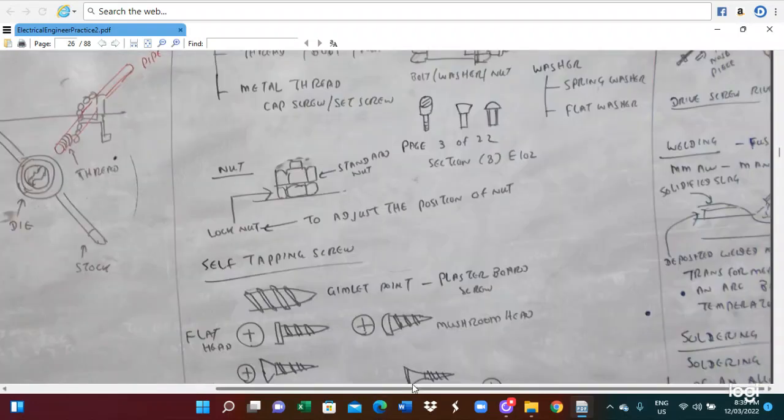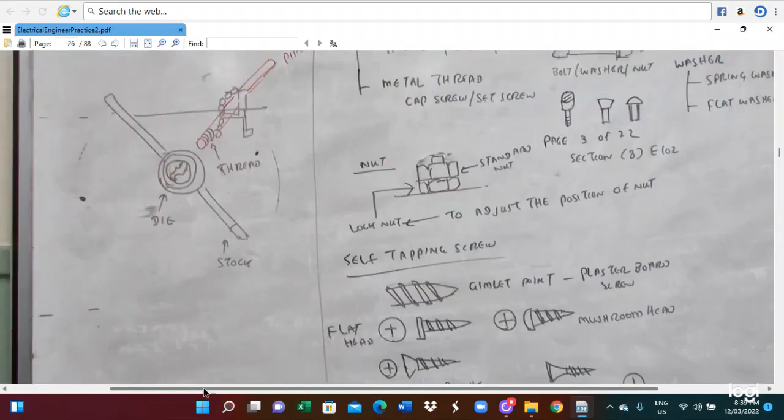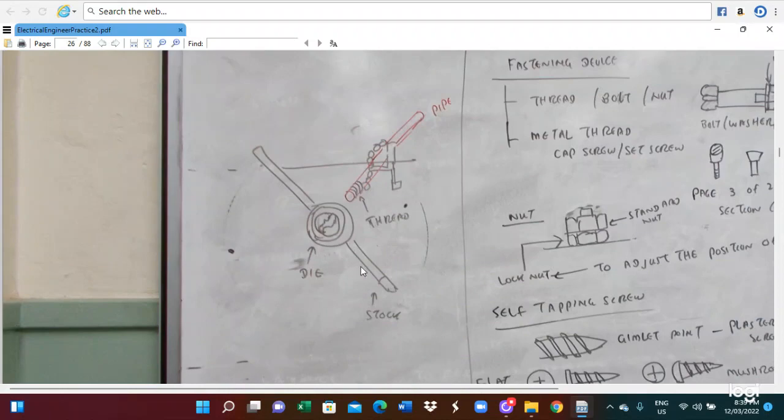Here in this diagram, we can use a pipe wrench if you are using any screw tapping. If you want to make a thread on the pipe, a hole is made by the holder, and then we use a tap and die, and then we make the thread, making the thread.